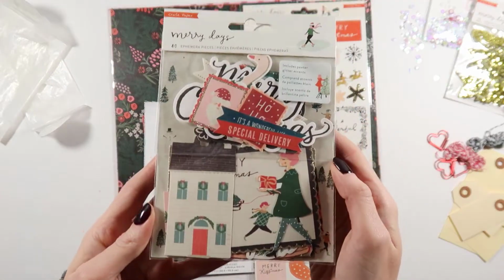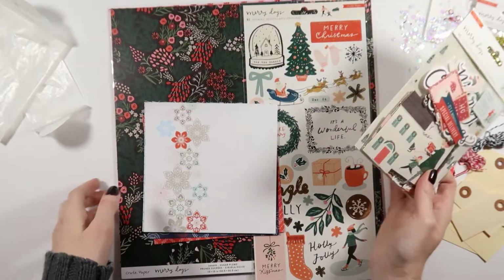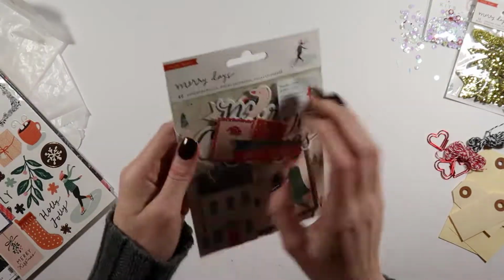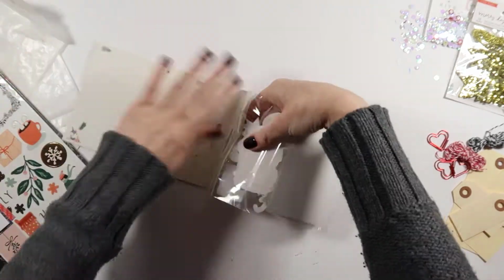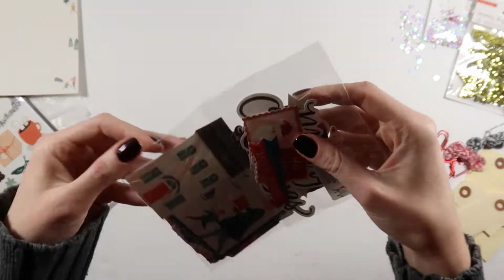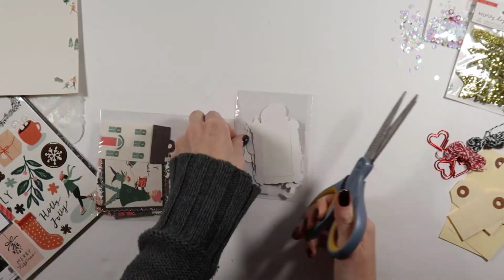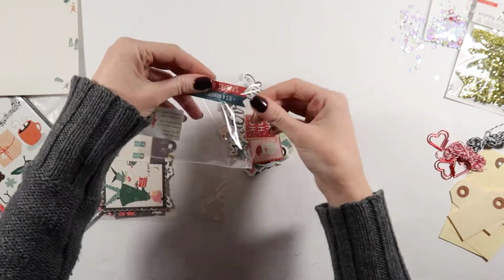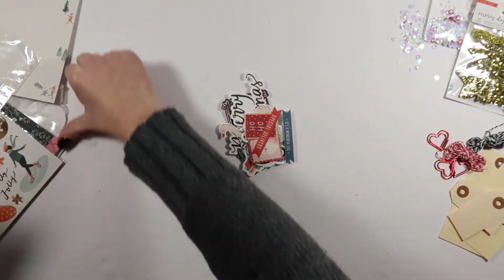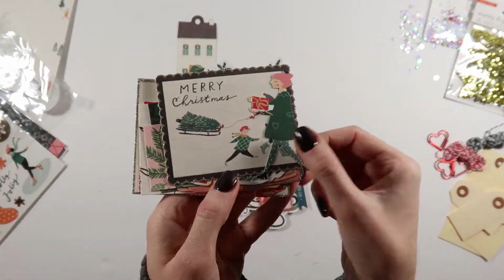Okay, so this is the Merry Days ephemera collection. So you guys can kind of see the different designs there. Oh man, die cut ephemera are absolutely my favorite thing. Well, okay, I say everything's my favorite. I love die cuts and I love stickers, and Allison does a great job of including both of those things in most of my kits, and she totally did with this one, which is so cool. These are so cute. There's some glitter accents on these too. They're just kind of whimsical. Lots of tags. Oh, I love these.